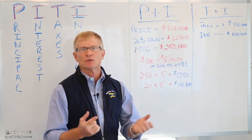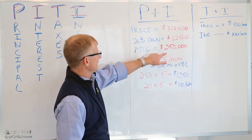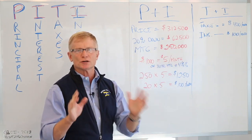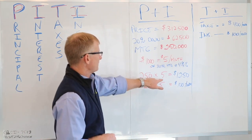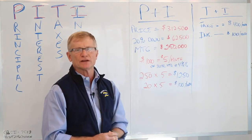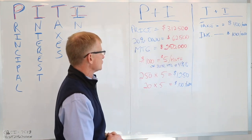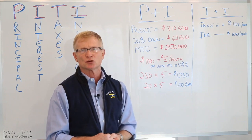So from there I say, well, what's my mortgage payment going to be? Here's where it gets a little bit more sophisticated. I drop the 3 zeros and focus on the 250, and then I multiply it by my multiplier of $5 a month. 250 times 5 equals $1,250. Now I add the $500 in taxes and insurance. That doesn't change, so $1,750 would be my total mortgage payment.